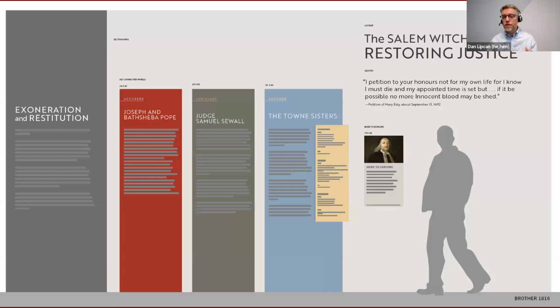And you also might notice that we used a typeface that's actually very, very contemporary. Part of the reason for that is that we wanted to reinforce that these ideas, these issues, we are still grappling with today, more than 300 years after the trials.